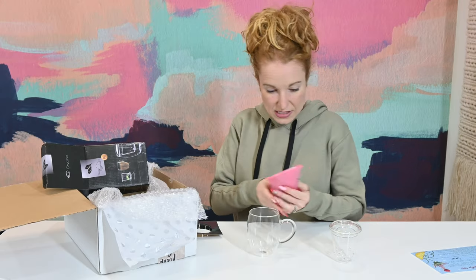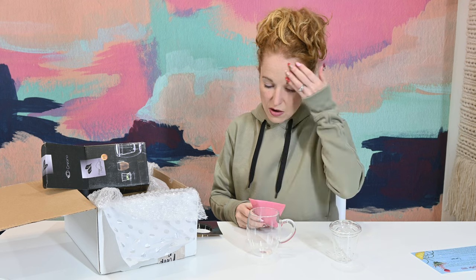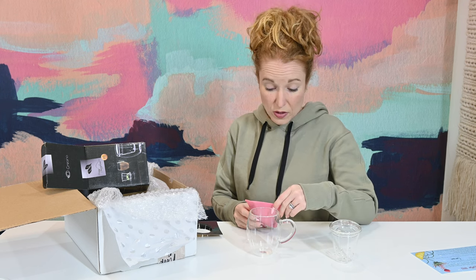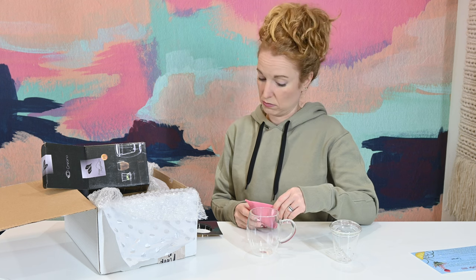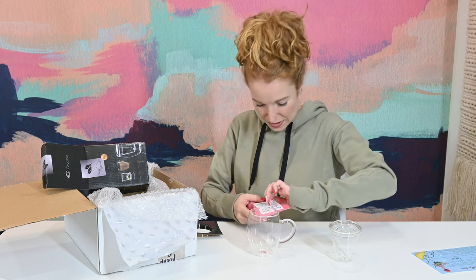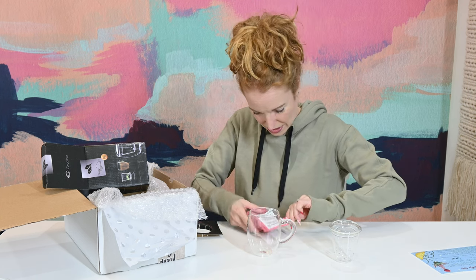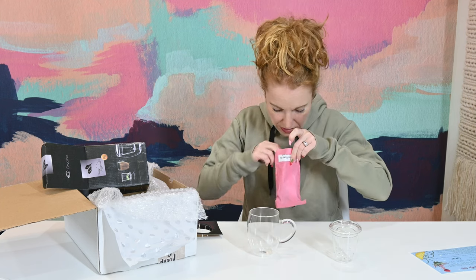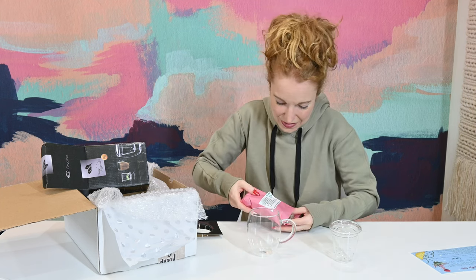And then she did give us a tea here. Blooming flower tea. A silver needle green tea with marigold, jasmine, and globe amaranth. I don't know what it is, but I'm going to open it because I want to show it to you. Here, I don't want to tear the instructions because I'm going to need those. Yes! Okay.